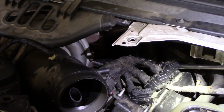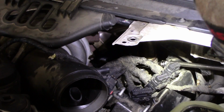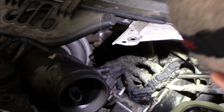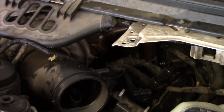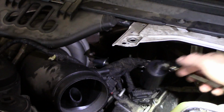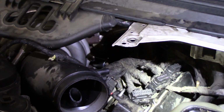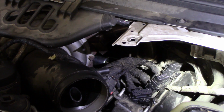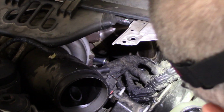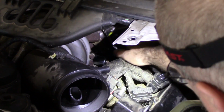I could put this thing completely back together and go drive it, but it's not necessary. I'm just going to piece it back together enough to see if this does anything. So we'll let this thing fast idle in the bay, or fast idle outside, one of the two. So the connector. Put that back on.